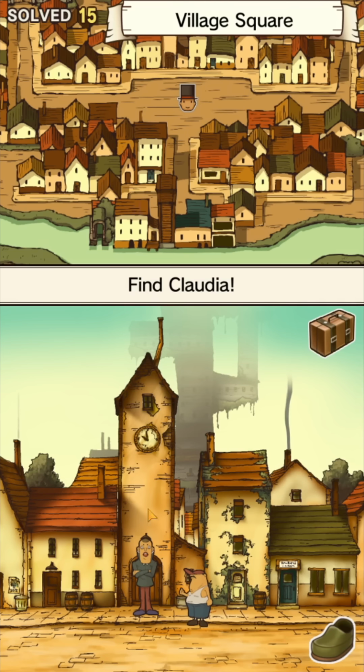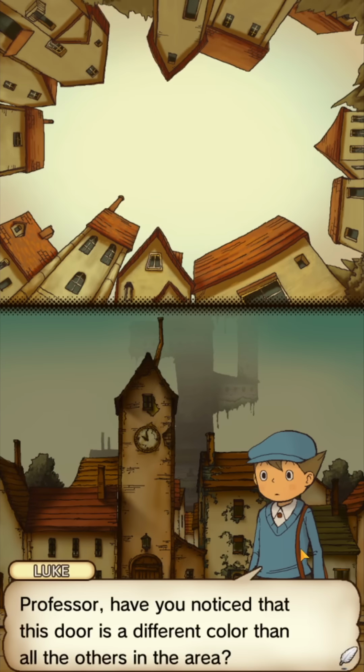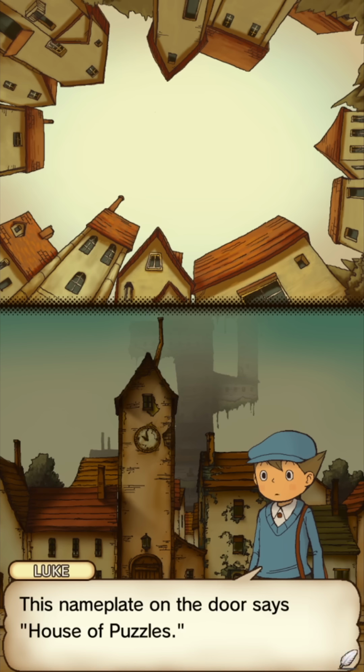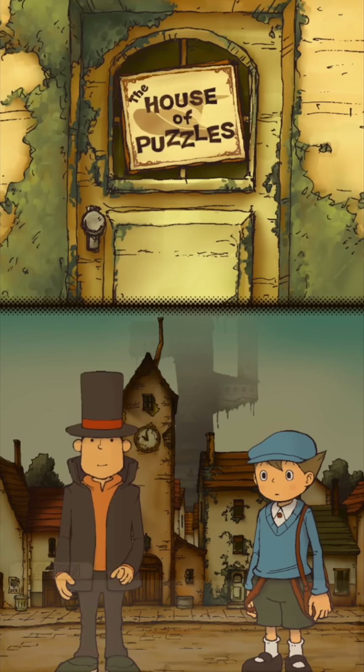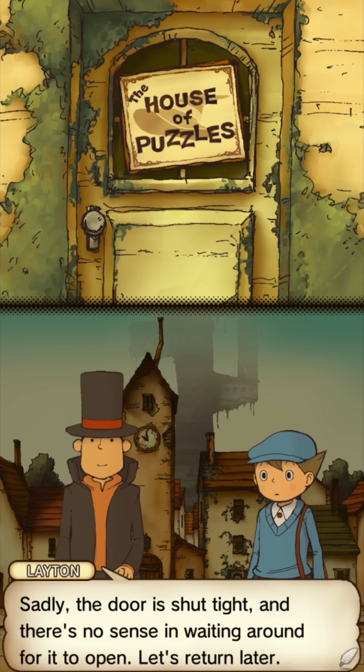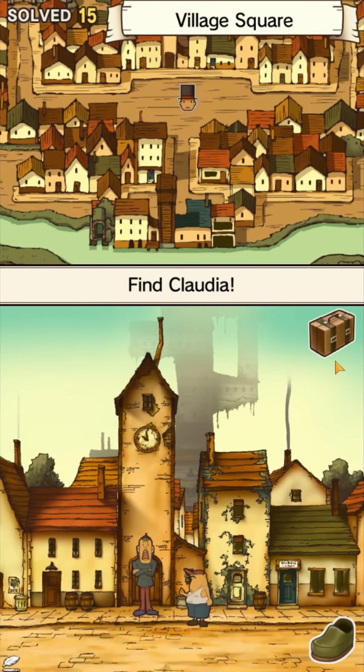Okay. Is he blocking the door to the tower, I guess? Professor, have you noticed that this door is a different color than all the others in this area? And look at these vines. Have you seen vines growing on any other house in St Mystere? The nameplate on the door says House of Puzzles. Indeed. I'm not quite sure what else lies behind this door, but it's clear there are puzzles hiding inside. Sadly, the door is shut tight, and there's no sense in waiting around for it to open. Let's return later. Do you open it by getting the painting pieces? Or something? You tell me there's a place full of puzzles and in a puzzle place full of puzzles? It's crazy.